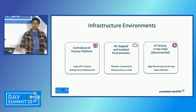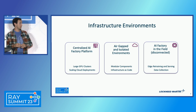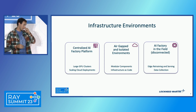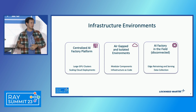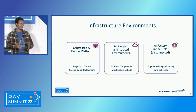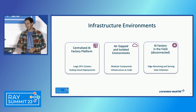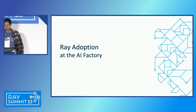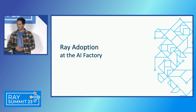So Ray, where does Ray fit into this? It can fit into any one of these infrastructure environments, which is what's powerful. And depending on the use case at Lockheed Martin, we can scale, parallelize, or just leverage that capability. And we'll dive into that here in a second. So let's talk about the adoption of Ray at AI Factory.